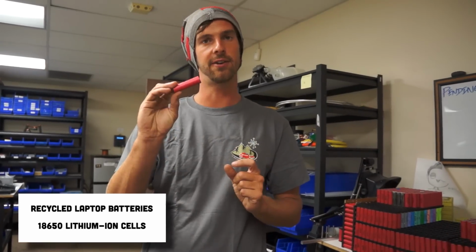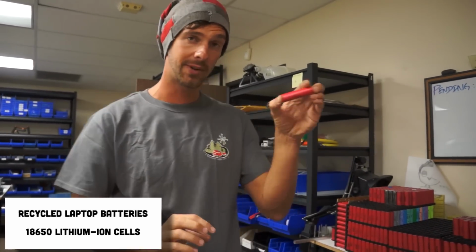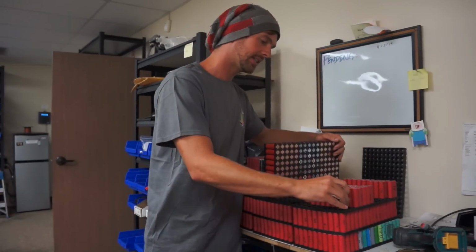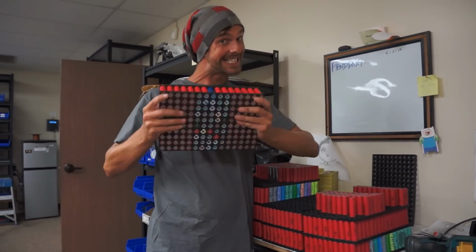This is 1/6 of a laptop battery. So in your laptop there are 6 of these little batteries, and we just so happen to have a whole bunch of old ones, and we're going to connect them all together.